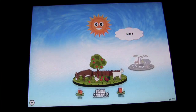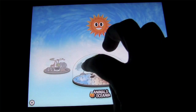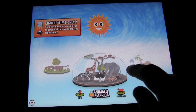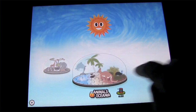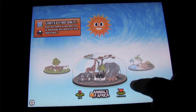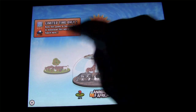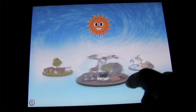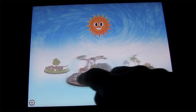There are in-app purchases available. As you can see, they're over here. You can scroll through them. There are the Animals of Oceania, so that'd be Australia, for our copious Australian readers. There they are. And also the Animals of Africa, and these are available for $1.99 in the App Store. So if you like what's offered in the free version, go ahead and check out the in-app purchases. It just adds more content and more animals for your child to discover.